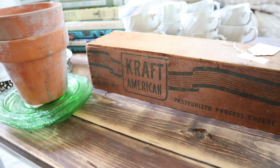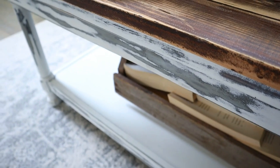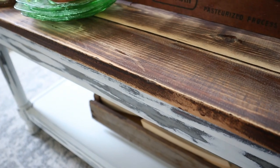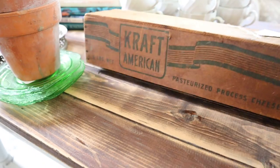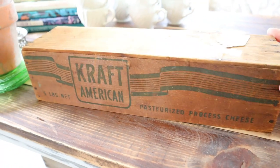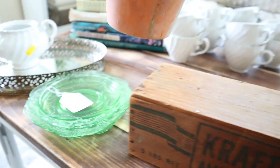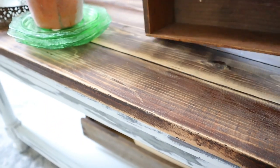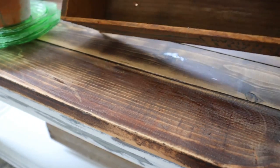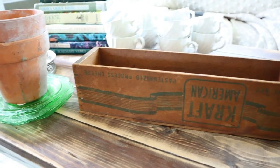I said this too in my last video, I just love that perfect mix of the white and the wood together. If it's too much white, to me, it's too plain, and I really need that rustic feel added in. So I grabbed this cheese box, and you can use it like this to set little things up on top of, or of course you can flip it the other way too and you can do a pretty little floral arrangement. There's actually already holes in the bottom where it looks like somebody used this as a little planter box before, but that would be adorable as well.